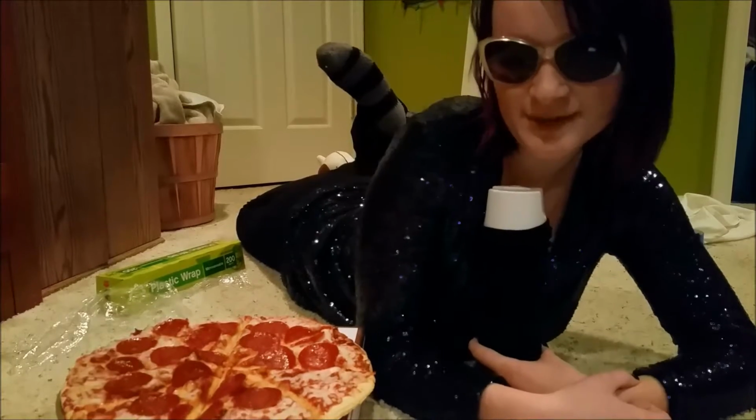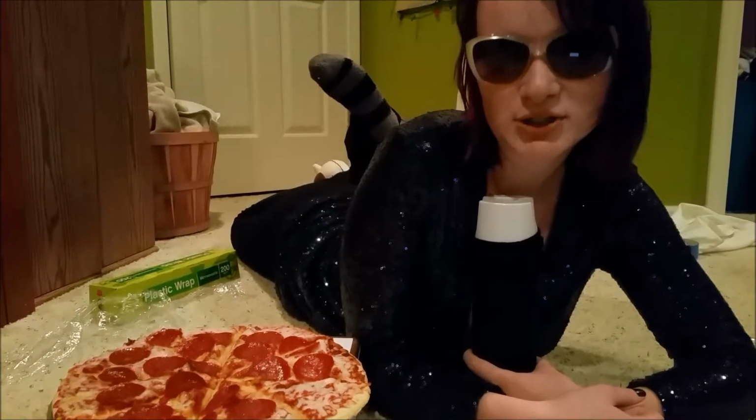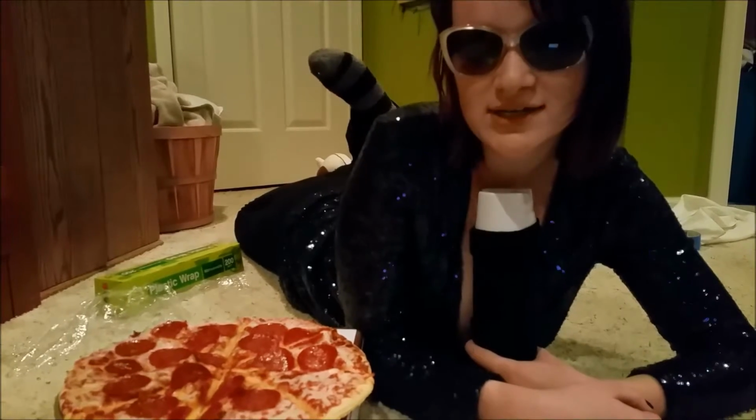Plastic wrap has helped me save so much money. A single can costs like $50, but I've still managed to save a fortune on all the food I've bought since this brand plastic wrap.